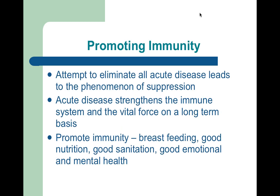Attempting to eliminate all acute disease leads to the phenomena of suppression. Our bodies were meant to get an infection. And if we try to eliminate all acute disease, this can be the highest form of suppression. And maybe this suppression is causing more severe problems, such as Parkinson's disease, Alzheimer's, etc. Acute disease strengthens the immune system and the vital force. It kind of is like an exercise for the immune system and the vital force.